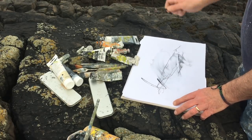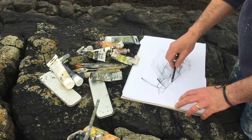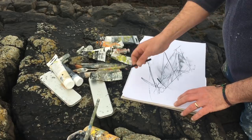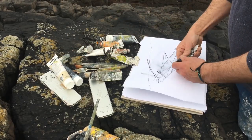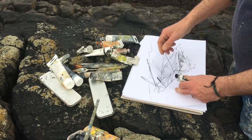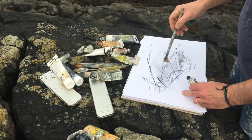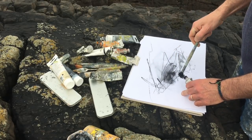I like to get some marks moving on the surface of the paper. It gives me something to react to, and I'm going in with some paint pretty quickly. So if it's a bit windy, you might not be able to hear too well, but I'm probably not going to do too much talking anyway, just going to do a bit of painting.